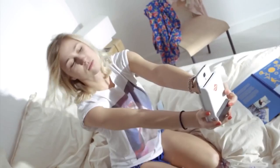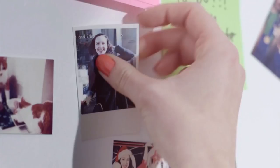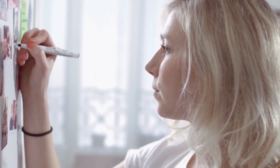We worked during a year on about 15 different prototypes to come up with one product that's really easy to use. For example, it doesn't use Bluetooth technology or Wi-Fi. You can take a picture, but you can also use pictures from Facebook, Instagram, any picture that is already on your smartphone.